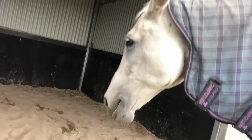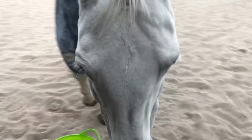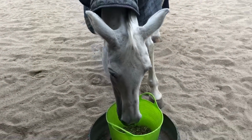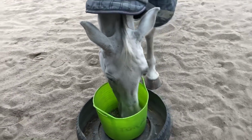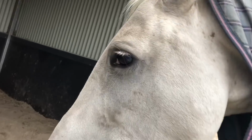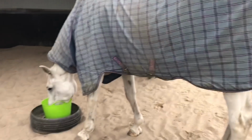I also look at their eyes. That's really important, actually. If there's any difference in the eyes, how closed or open the eyes are. You want them both to be open the same amount. Look at the colour in their eyes. You notice she's actually got some blue in her eye. Now that is perfectly normal because we've had her for a long time. We've known her for a long time. So it's really important to know what is normal.